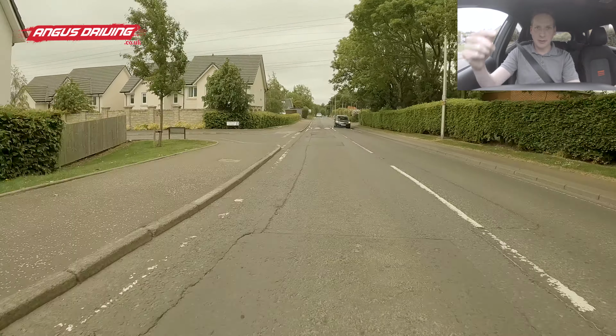I'm just letting the speed fall. Because it's uphill, it's dropping down, and I'm looking through. I'm happy with what I see, so I'm going to accelerate. So I'm coming into there balanced at a speed that if there was anything around the corner I could deal with it.